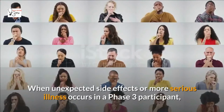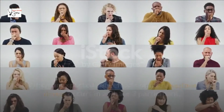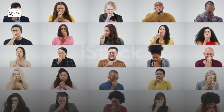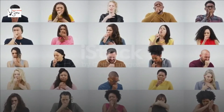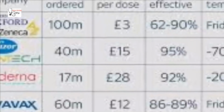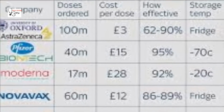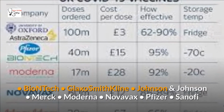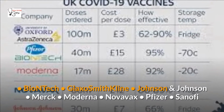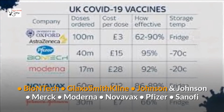When unexpected side effects or more serious illness occurs in a Phase 3 participant, scientists temporarily pause a clinical trial until they investigate the situation. While the AstraZeneca trial is paused, 8 other companies are in the middle of Phase 3 clinical trials: Coronavirus Vaccine Tracker, BioNTech, GlaxoSmithKline, Johnson & Johnson, Merck, Moderna, Novavax, Pfizer, Sanofi.